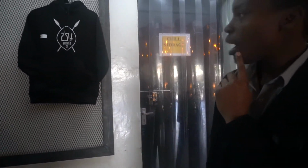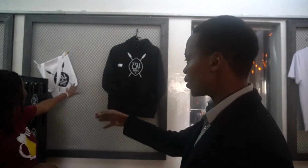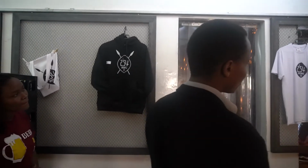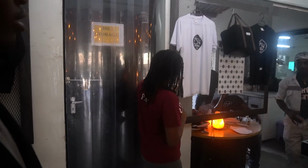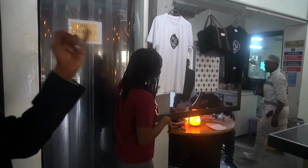Oh, this is some of our merch. We have a hoodie. We have a carrier bag. Then we have t-shirts. We have bags to carry cold beer. So you can carry cold beer with those bags.